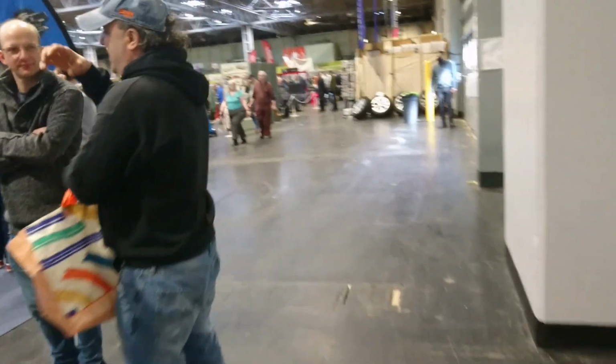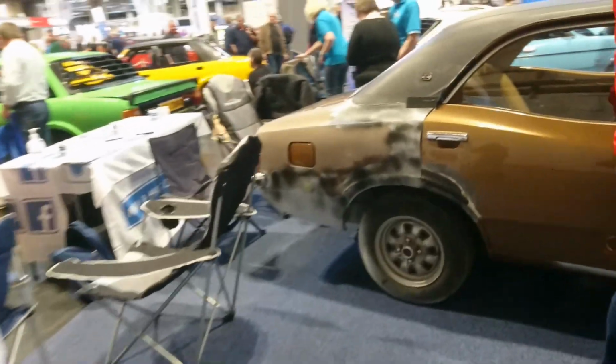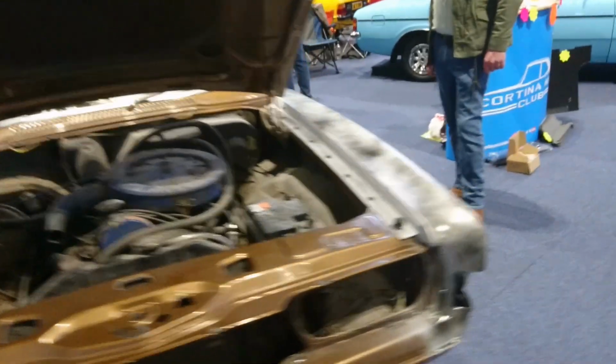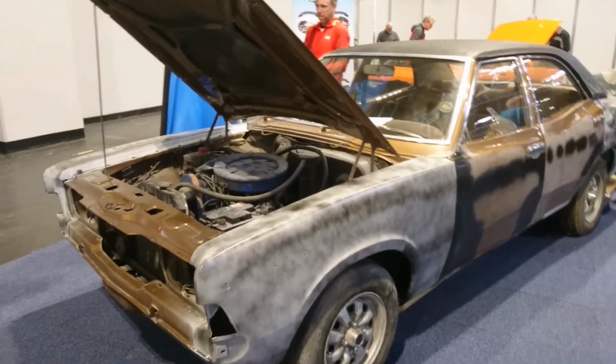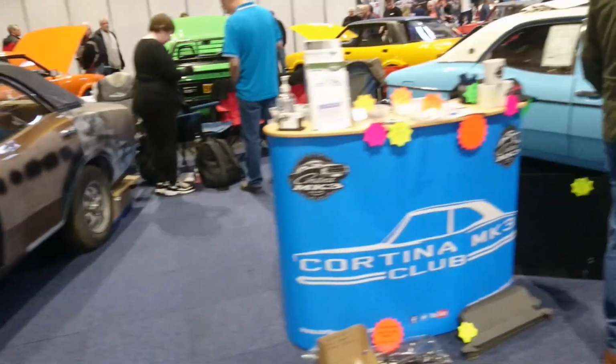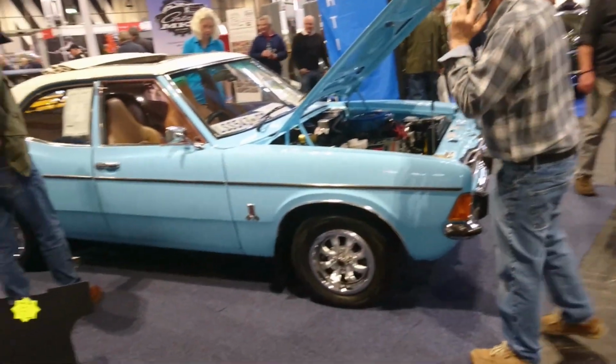Some Mark III Cortinas over here, viewers. Cortina Mark III Club. This one is a GXL. Just having a bit of work done. A bit of paint and things. Okay, so 70 to 73 plate on this. No, sorry, 71, 72. I do apologise. Getting a lot wrong today, viewers. It's not looking good for the accuracy of my video.